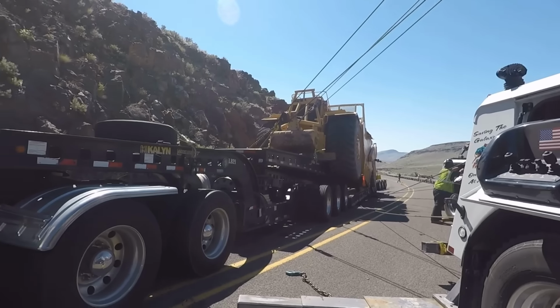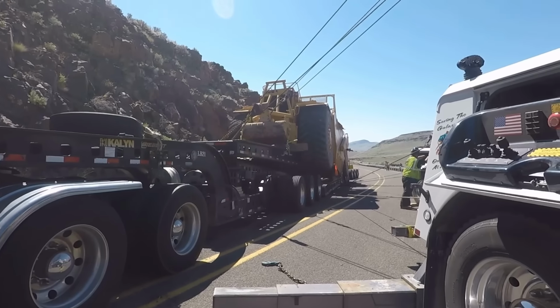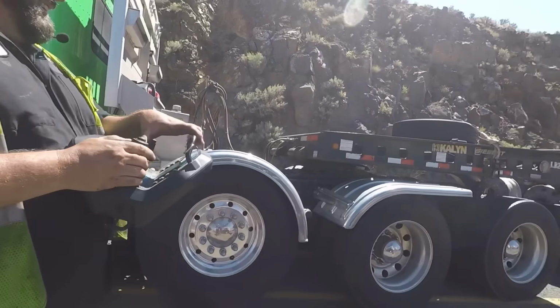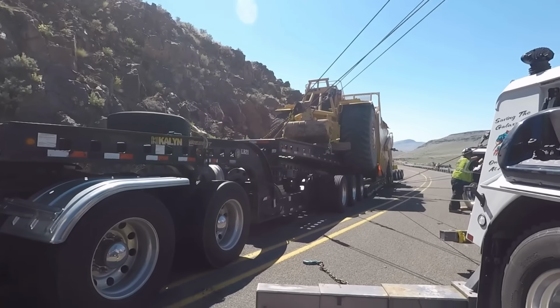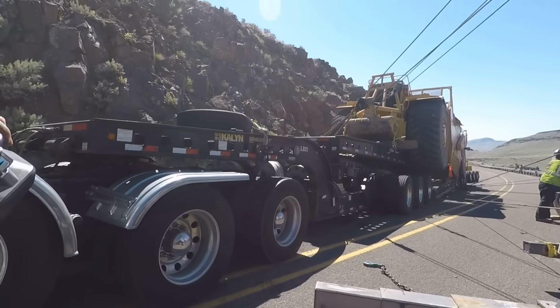We have really good rolling resistance now. Hold on, slow down, everybody slow down. You mind? You're always in the hole hard. We have really good resistance.